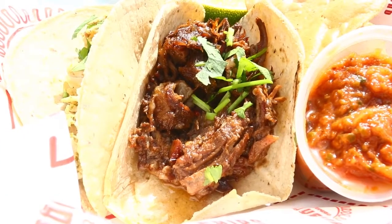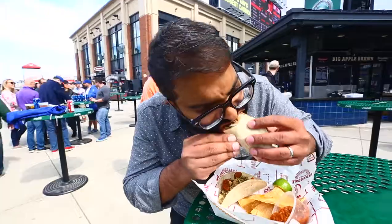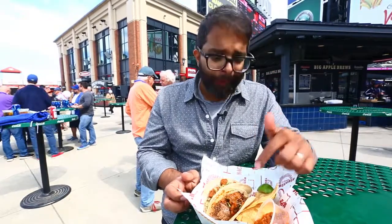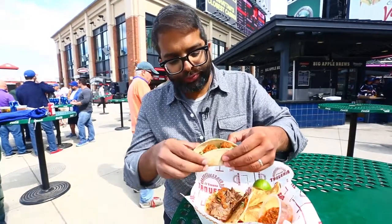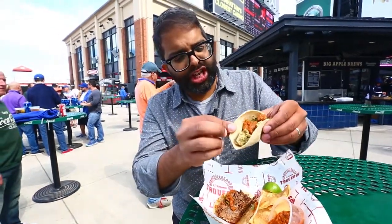Here we go. Meat's tender. Those tortillas are a little on the hard side. Same goes for the chicken. Look at that tortilla.